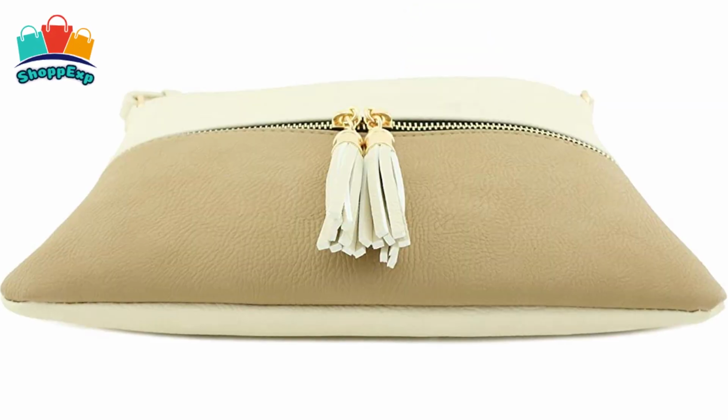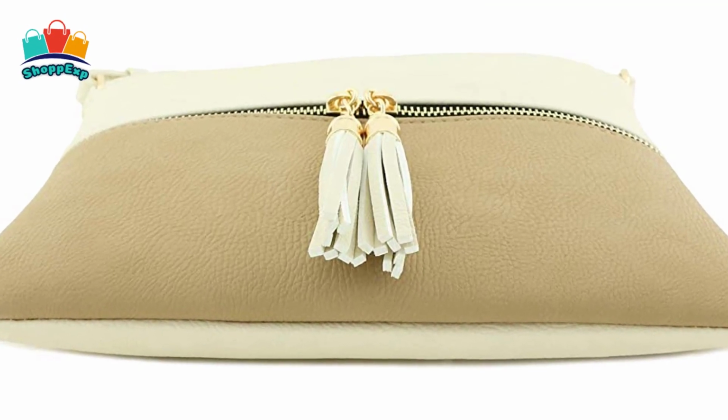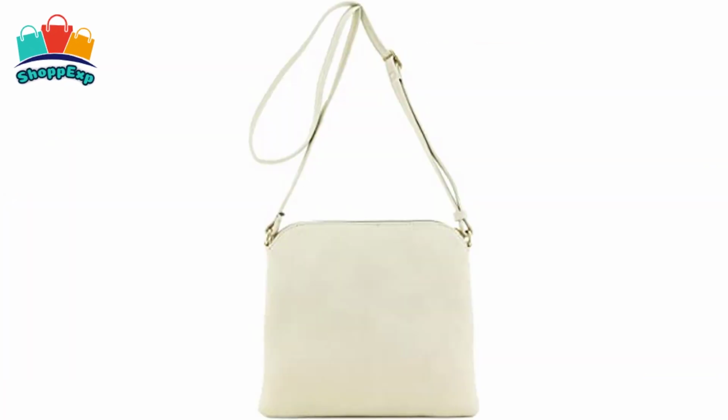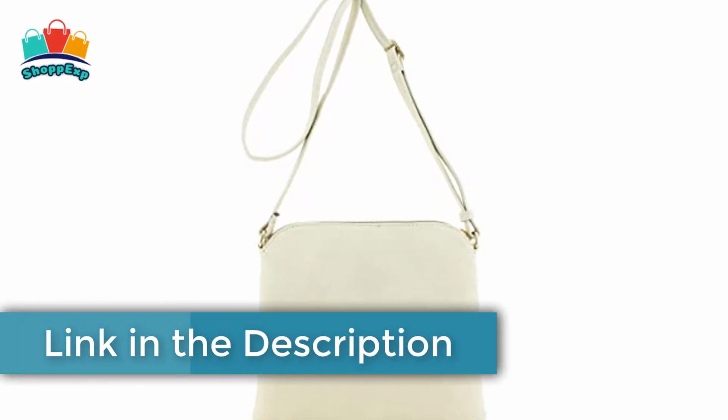It has an adjustable shoulder strap with a 25.5 drop. Faux leather is used in the making of this bag. The hardware material used in this bag is gold tone. It is a crossbody bag with one zipper pocket and one slip pocket inside.